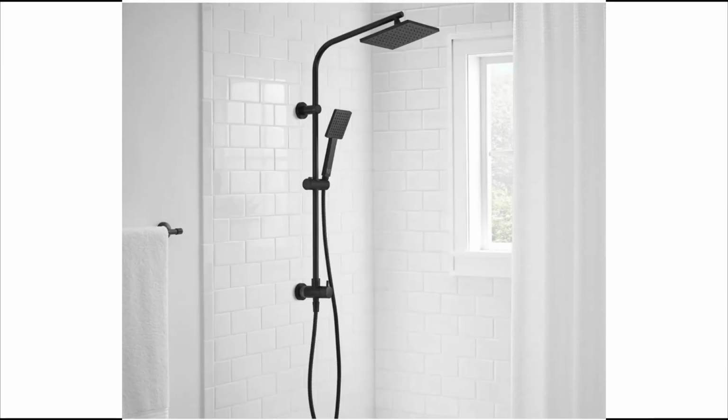So I was like, wow, I'm gonna have to give up on my dream of black fixtures. And I thought to myself, no, I'm gonna hate the bathroom. I can't. I have to find a way. I have to make it work. So I go online and I find the nicest black shower head, handle, faucet, all of that. And I go, yes, I'm ordering it. I'm gonna bring it in.